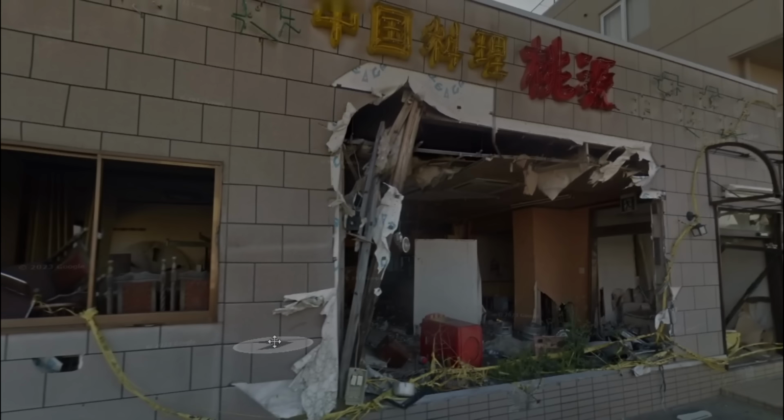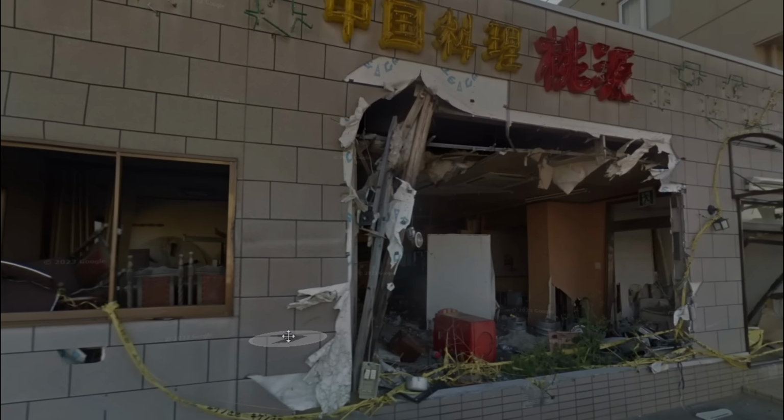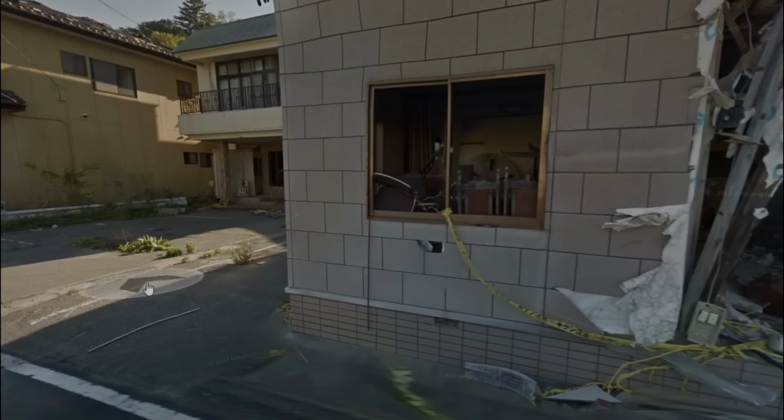So you travel south down the station, and there's a Chinese restaurant here that has been destroyed. It's very sad, you know. That was someone's livelihood at one point, just gone.